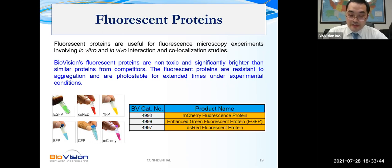We have fluorescent proteins that have different excitation and emission wavelengths, and depending on the customer's available equipment, they would choose the proper fluorescent protein for their application. So if you want a full list, you can definitely contact us, but I just wanted to highlight our three most popular fluorescent proteins, including the enhanced GFP, which is the 4999. We also have mCherry and DsRed. And of course, we have yellow fluorescent protein, cyan fluorescent protein, and so forth.